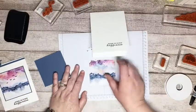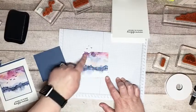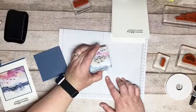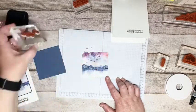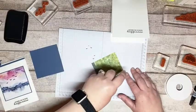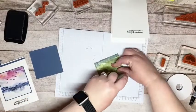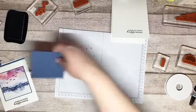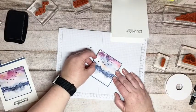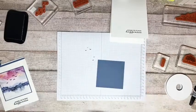All right, so on this one, all you have to do with this, because it already has your mountains, it's got a good sky back there, all we're going to do is stamp the birds. That's it. We're going to do them right about there. And you're done. So then we're going to stick this onto our Misty Moonlight. And there we go. Then we'll pop this one up.